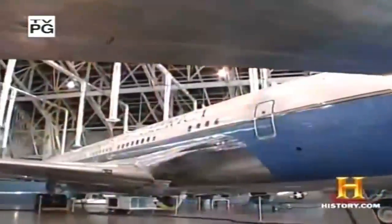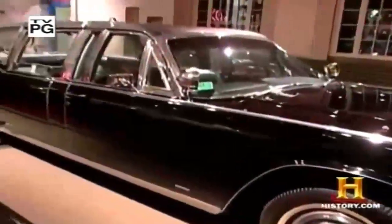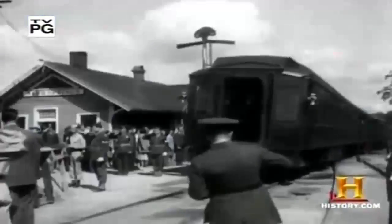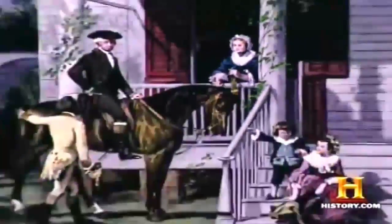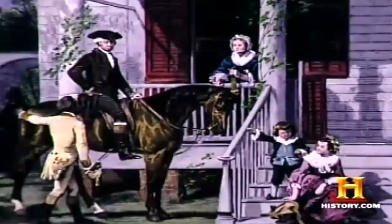The revolution in transportation over the last century has allowed the president a variety of options: planes, trains, and automobiles that simply didn't exist in 1789. For George Washington, transportation wasn't all that different from that of the Roman emperors, and it invariably involved horses.